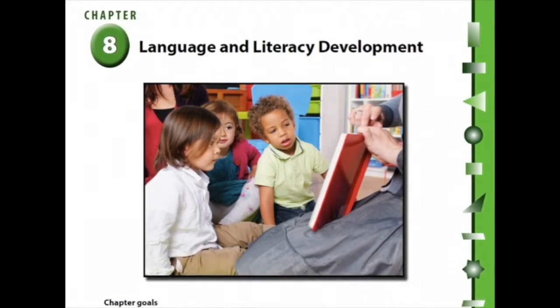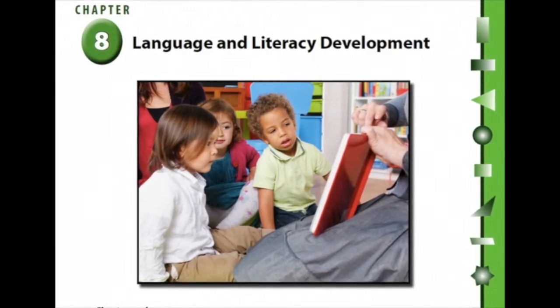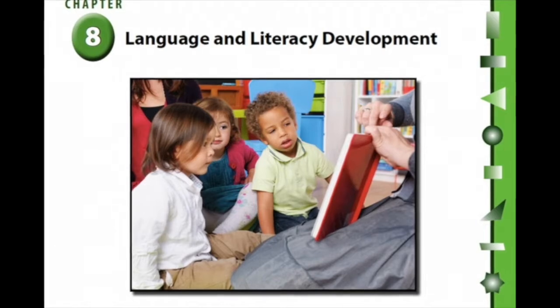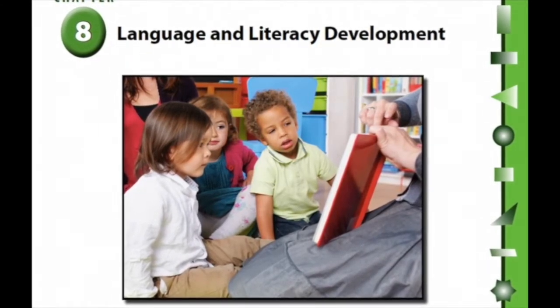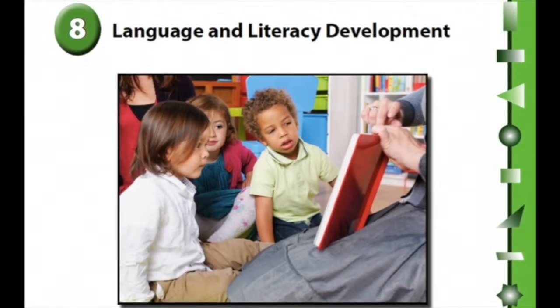Chapter 8. Language and literacy development. The chapter goals are to develop and practice vocabulary and expressions to discuss language and literacy development, to give responses that teach children language, to encourage language development and literacy through the use of language, and to assess a child's speech and language.